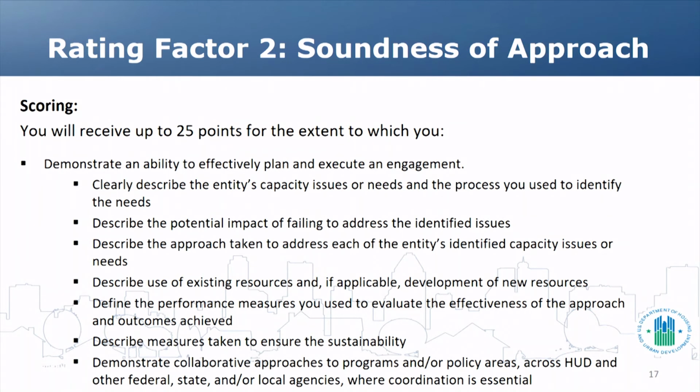describing use of existing resources and, if applicable, development of new resources, defining the performance measures you use to evaluate the effectiveness of the approach and outcomes achieved, describing the measures taken to ensure the sustainability, and lastly, demonstrating collaborative approaches to programs or policy areas across HUD and other federal, state, and or local agencies where coordination is essential.